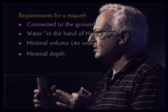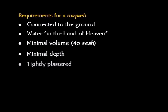And finally, tightly plastered, so that the waters inside will not, as the Mishnah calls it, be in a state of zochalin, creeping water. That is, the installation has to be plastered and replastered occasionally every year if there are cracks or if the plaster is damaged, so that they will be assured that the water is holding in this installation around the entire year.